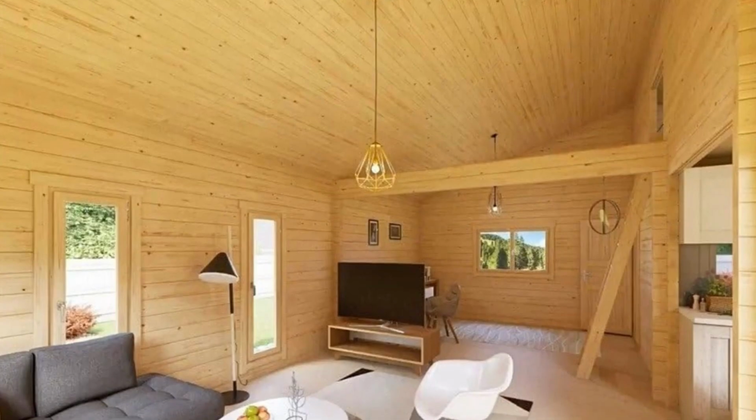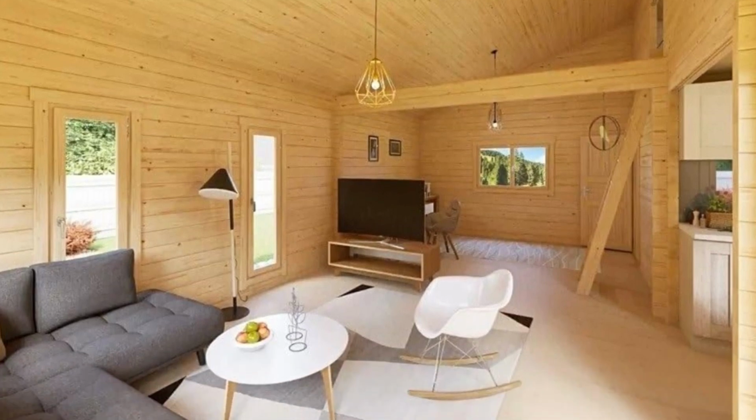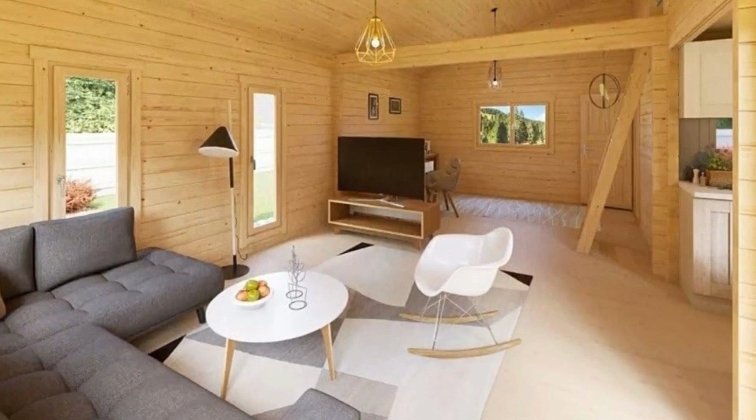And there you have it. We hope this selection simplifies your decision-making process and makes your quest for the perfect prefab home much easier.